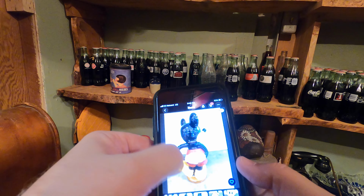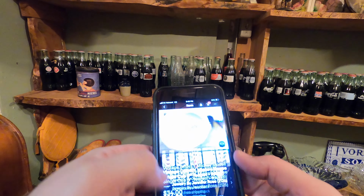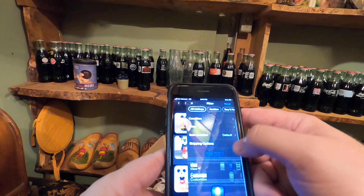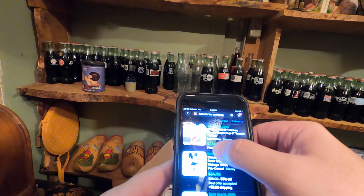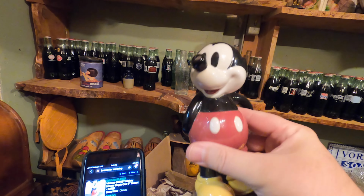It's a cool little Mickey teapot. He's missing his ears, though. 34 listed. Be nice if he had his ears.